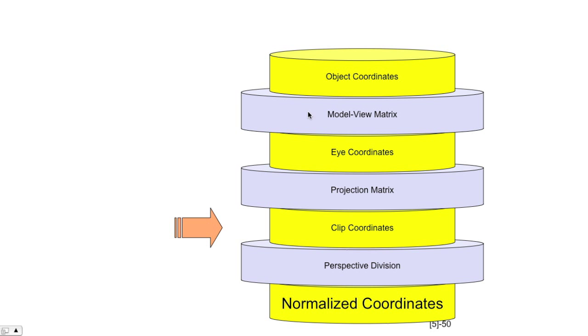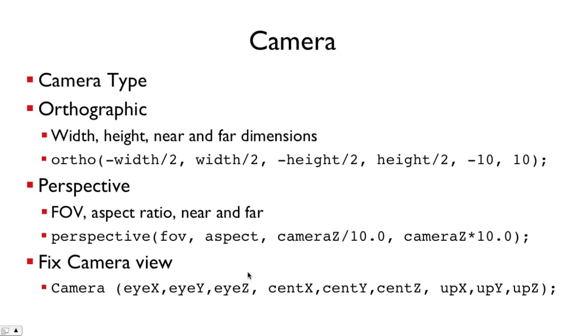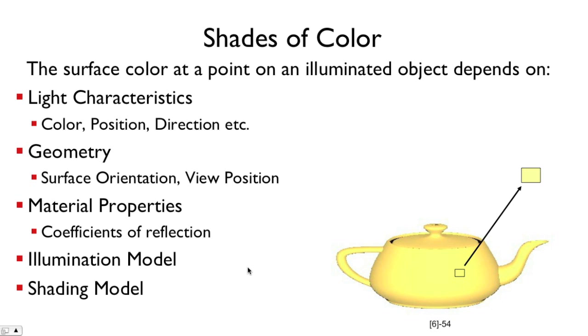Cool, so we've gone through this rendering pipeline here. We started off with talking about object coordinates and how to translate objects and how to position the camera, set the field of view, and then we finished up with normalized coordinates. And I've shown you that already. So I want to talk a little bit about lighting and color and then about texture, and then we'll take a small break.